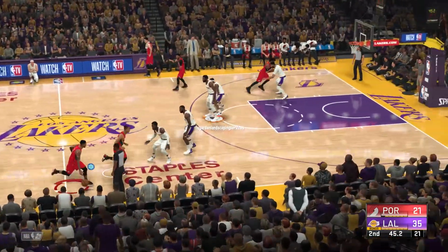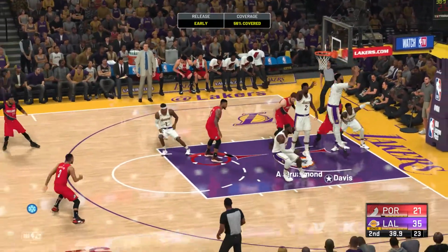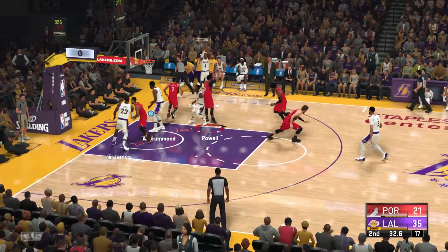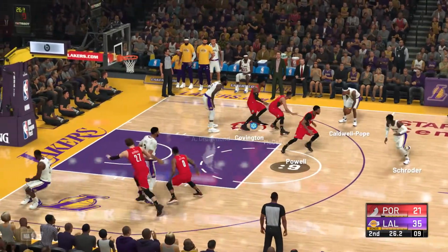Oh, inflicting some punishment with the two-hand flush. They're going for the throat. Now's the time to do it. Keep attacking that rim. Not really his best quarter as far as scoring. Let's see if he can eventually get back on track. Another shot, Schroder outside for 3.